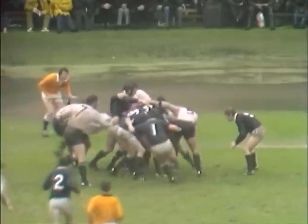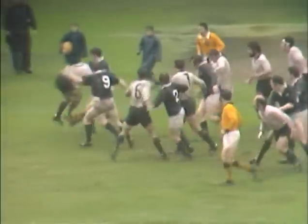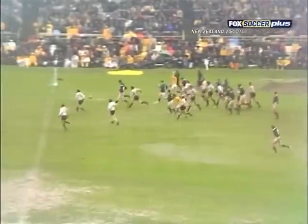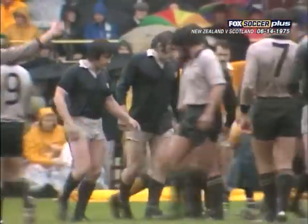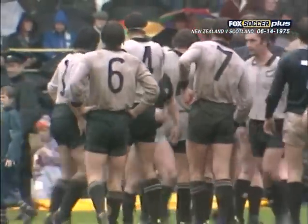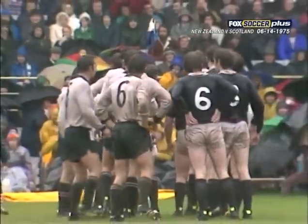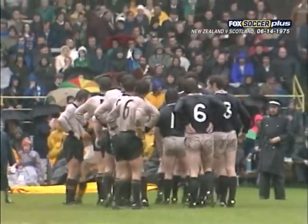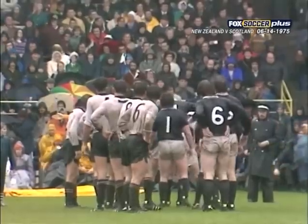Karam restarts the second half. Taken by Barnes. Morgan, some clever footwork through. Carmichael, the captain, again leading the charge. McLaughlin, the Scottish captain, in fact, playing his 35th test match, if you count 8 he's had for the British Lions. That's him, number 1, in the middle of the line.